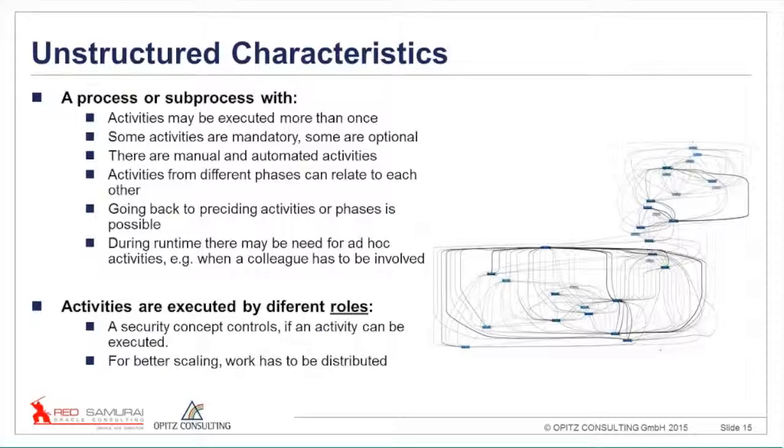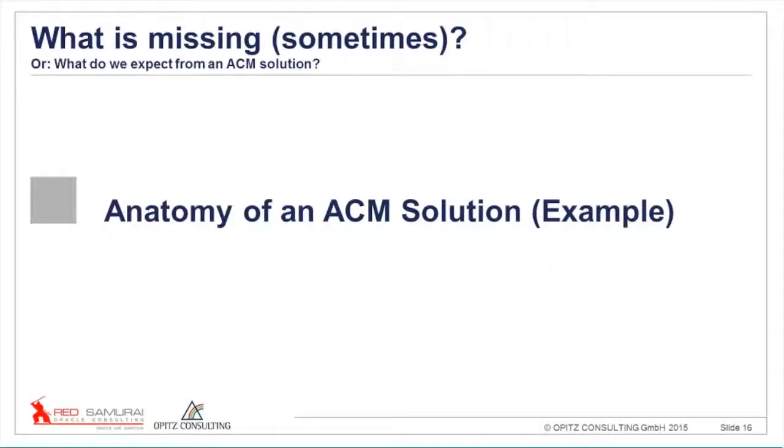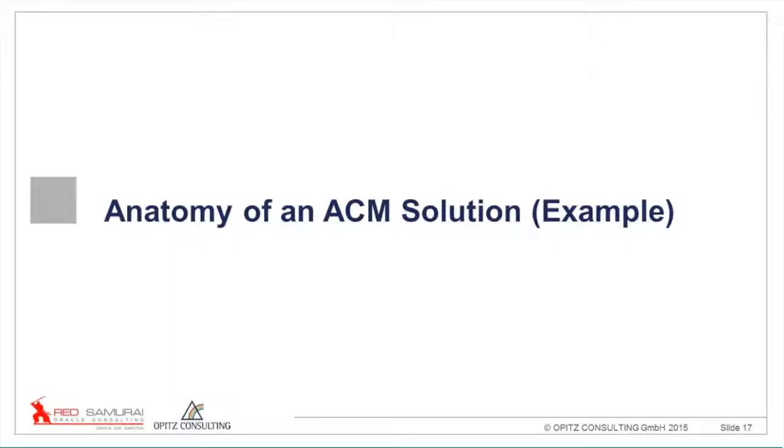And when we spoke with them about unstructured processes in claims management, we noticed, okay, what does it mean? We have activities maybe executed more than once, or some activities are mandatory, some are optional. So these are common problems, or manual and automated activities, and so on and so on. And what's really missing there is more flexibility, situation-driven work, the integration of different systems, guidance. I mentioned the example for natural disasters, and suggestions. What is the next best action that I should take?